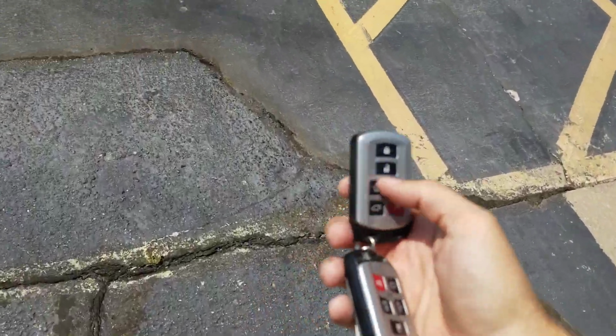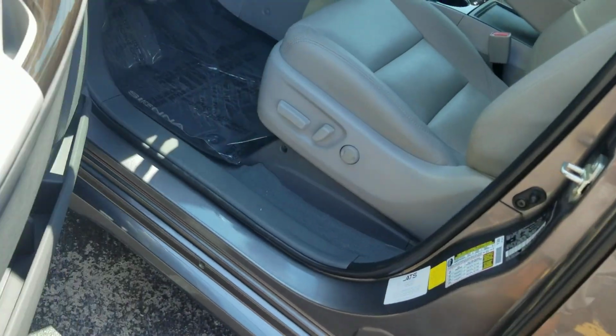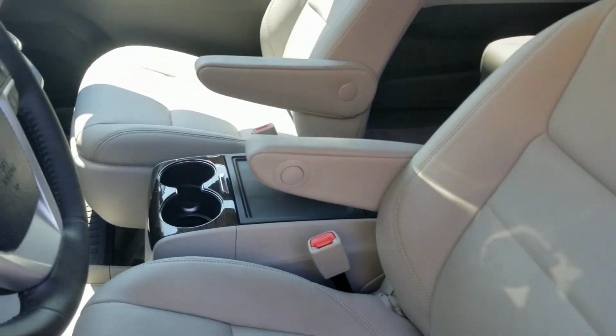We have the 2 keys, the 2 fobs. You got your keyless entry. As I open up the door here, you can see you got the leather seats. They are in excellent shape. Got the power leather seats. I'm a non-smoker. I can smell smoke from a mile away. No signs of any smoke or unusual odors inside this van.